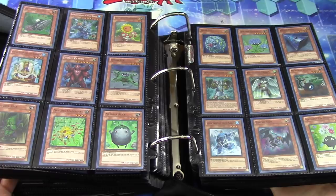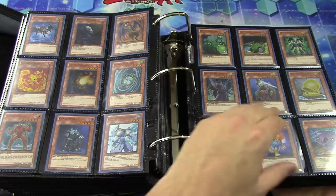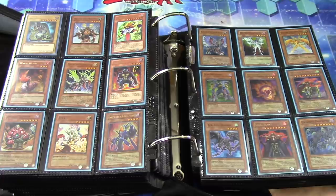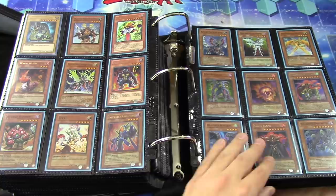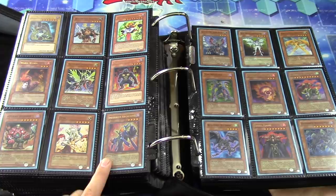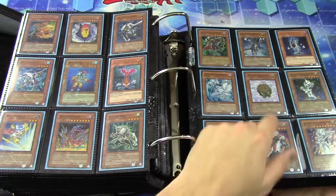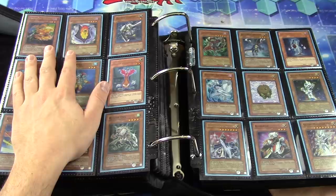A lot of Hidden Arsenal stuff in here. So we have some game promo sets. That's not right. Wait, some more game promos though. And more. That's actually really cool. I love the Winged Kuriboh with the winky face. Oh yeah, there we go. So one more. Then there.